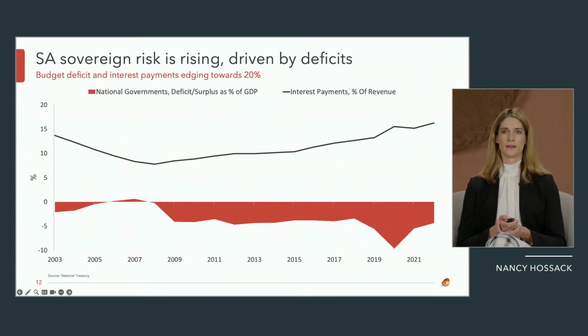So let's talk a little bit about the sovereign risks that we think are rising. And this just gives a sense of why those risks are becoming heightened. So in the red area graph below, you'll see these are the deficits that we've been running. South Africa's been running quite considerable deficits post-2008, obviously accelerated in COVID and have reduced since then. But certainly this is causing our debt stock to rise over time.